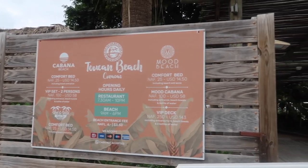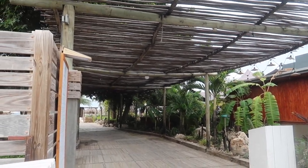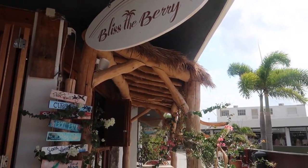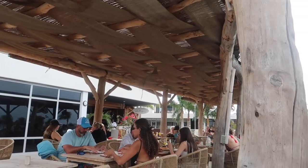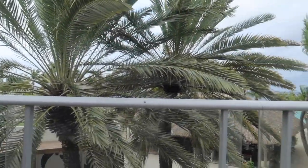So moving on to day 2, we first stopped at Bliss the Berry, which is located at Mambo Beach / Cabana Beach / Mood Beach. These 3 beach clubs are all located at one place, so I list them all together. Bliss the Berry was one of the places that I really wanted to check out for breakfast / brunch. It was a really cute spot with anything with berries, so I really wanted to go check this place out and just bring my birthday in right by the water.